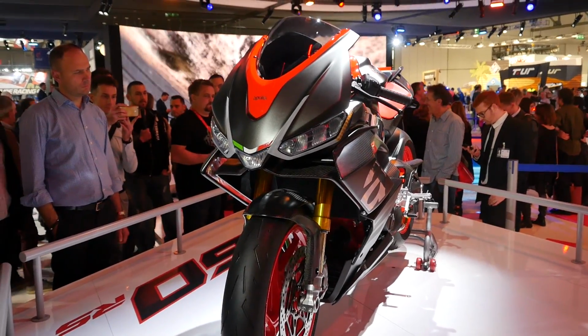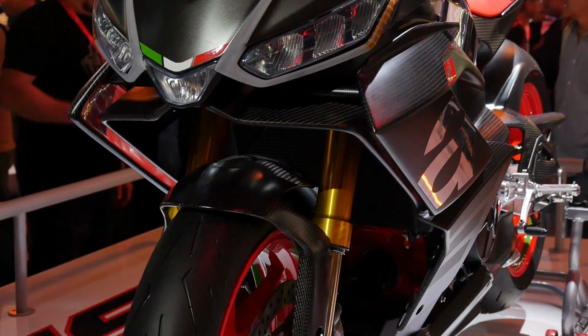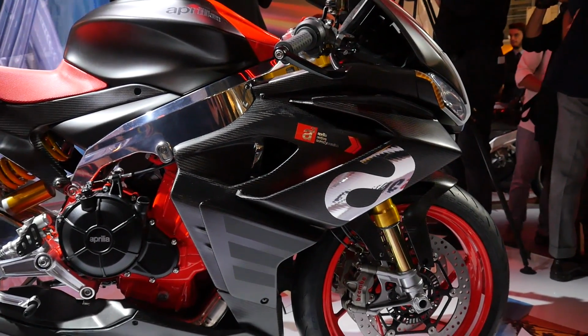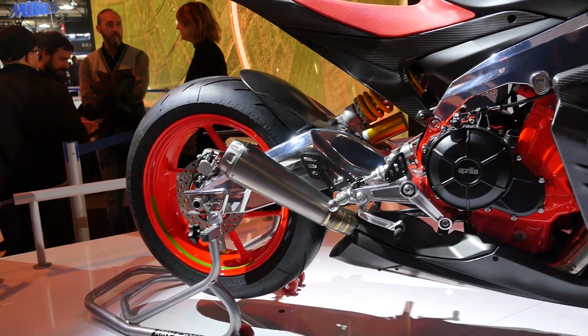It looks better than, as we said, the big one. If they made the big one look a bit more like that, maybe that's the design direction they're going in. It looks proper good, doesn't it? Not much other info other than it's a parallel twin, 660, sporty. It's not just an RSV4 with a parallel twin engine. There's quite a lot of other tweaks. So yeah, looking forward to that.